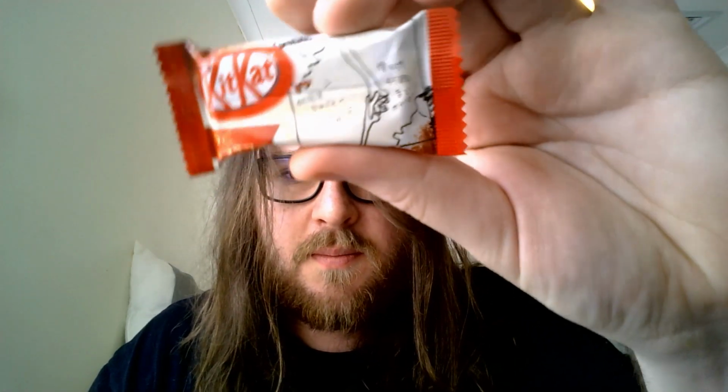This one's just got like two people kissing on it or something. I don't know really what that is. It smells kind of bad. That one tastes horrible.